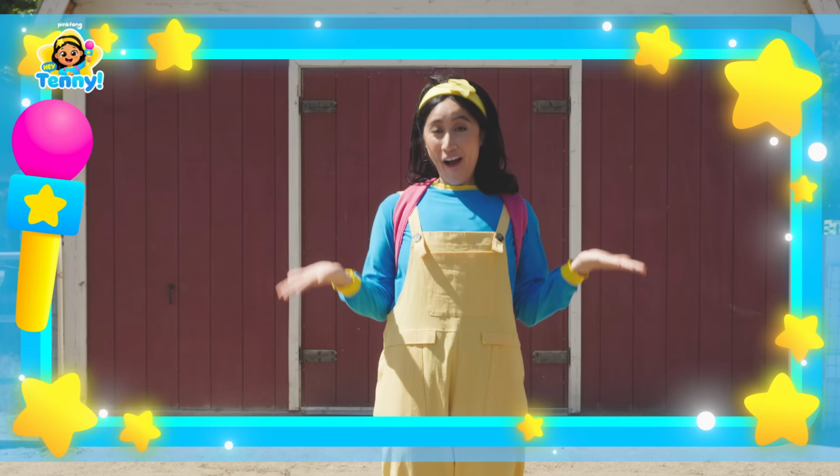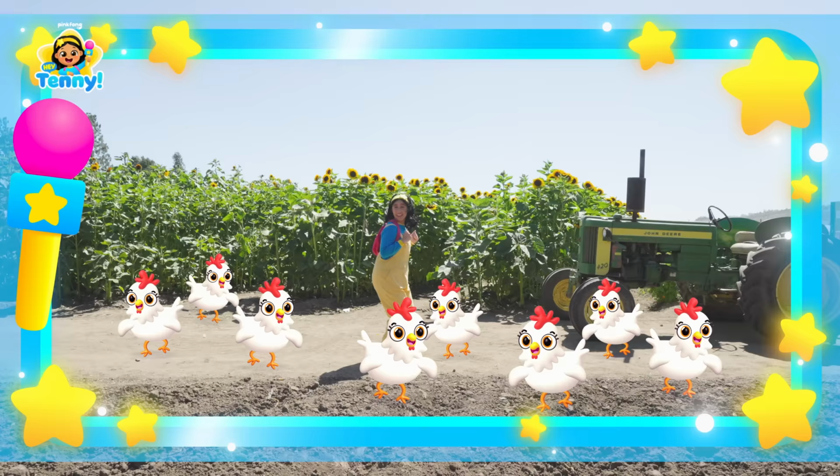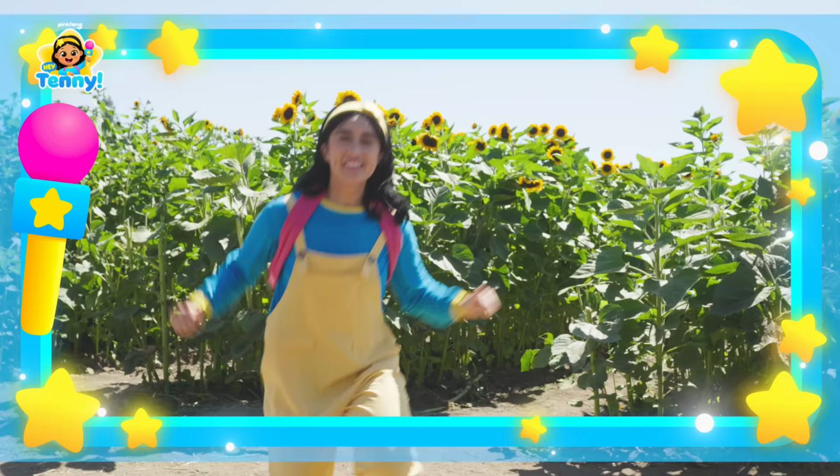Chickens. E-I-E-I-O. With a bok bok here and a bok bok there. Here a bok, there a bok, everywhere a bok bok. Old MacDonald had a farm. E-I-E-I-O. Old MacDonald had a farm.